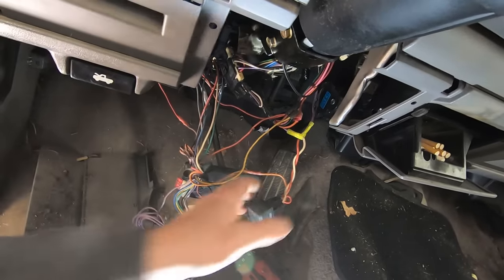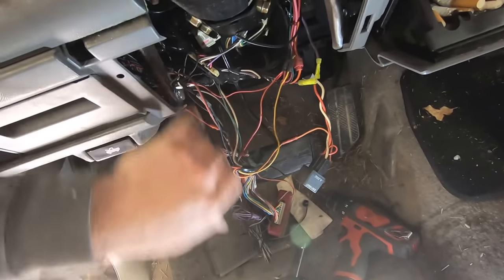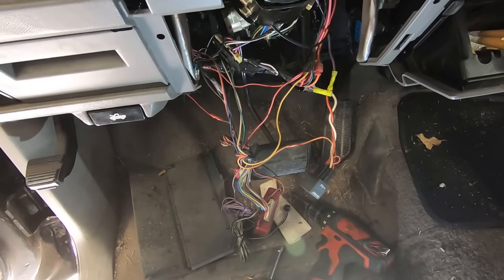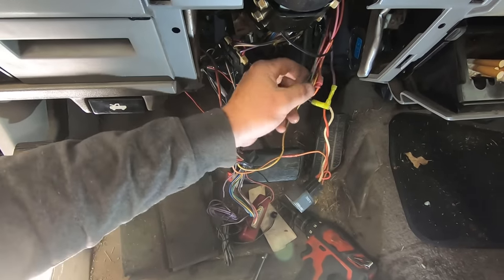And one of these probably goes up to this light. A couple of grounds over here, it looks like. And then we probably could just splice this purple wire back together and carry on with our life. So that's probably where we're gonna start. And then ditch the rest later.